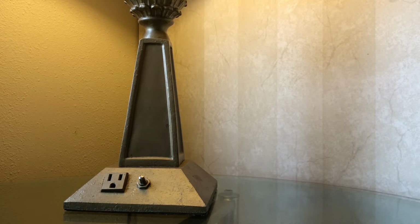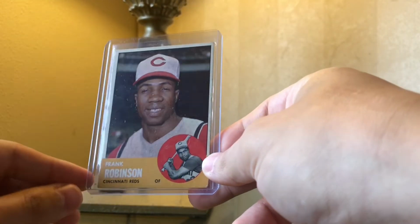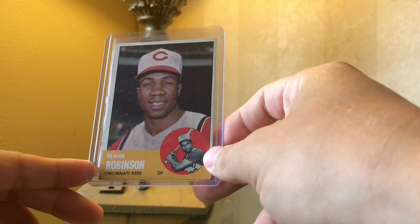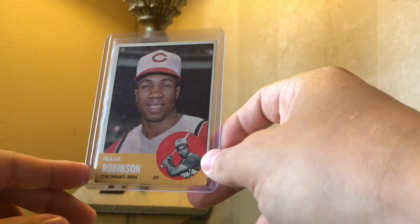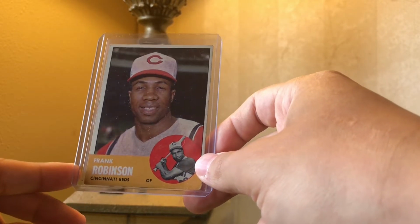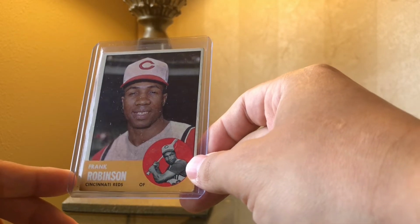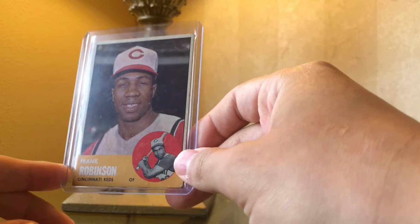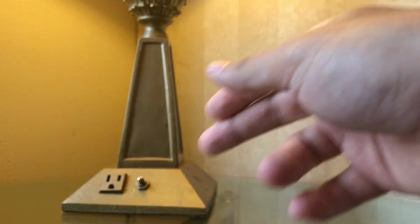I made some strides in my Frank Robinson Topps run. Got the 1963 Topps. This one's in really nice shape, and I was able to get this for $10. You got a price tag of $15 on it. I was expecting to pay $20 to $30 a card with the condition that I wanted for my Frank Robinson, so getting this for $10 was a really nice deal.